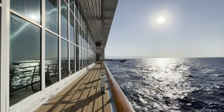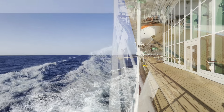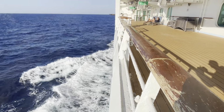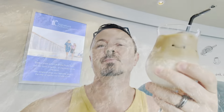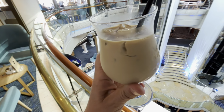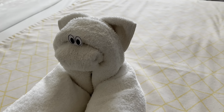Beautiful evening, just stunning. That's enough sun for me. Cheers, my loves. You'll never believe what this is. Oh, my beloved coffee port, overlooking the atrium. Oh, who's this waiting for us back in the cabin? All right, my loves, we are going all out nautical tonight. Let's do this.